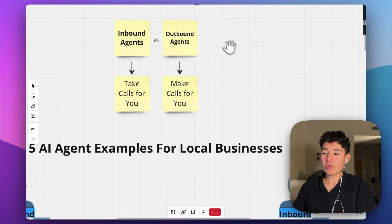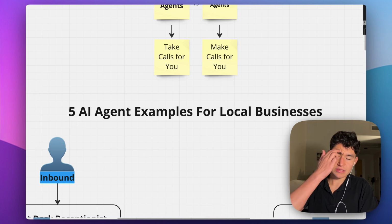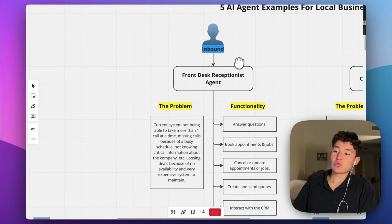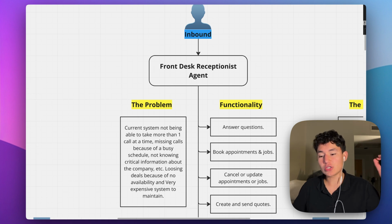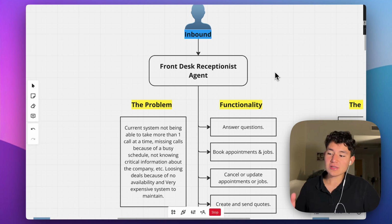Now that we went over a little bit of the context, I want to share the 5 AI agent examples for local businesses. And like I said, they either make money or save you time. The first one is going to be the front desk receptionist agent, which is a very, very common use case because it's super useful and super helpful. What is the problem in this?